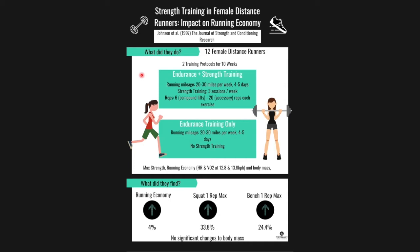And the way they measured running economy was the oxygen cost over these 2 speeds here. But they also looked at body mass. So again, when we looked at those myths, we looked at the first one, where strength training will make me bulky, thus making me slower. And if we look at the results over those 10 weeks from those 2 training programs, the concurrent training program, so the endurance and strength training program, actually improved running economy by 4%.